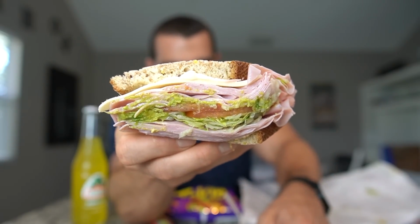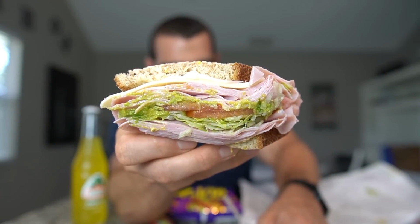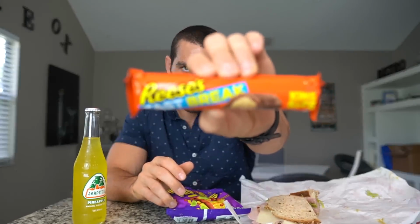Alrighty folks, we are back with some more food, and for this stop we went to Wawa. Wawa has an amazing selection of sandwiches. I was going to get a meatball sandwich, but I wanted something with higher protein, so I went with the ham and Swiss. Pretty big sandwich if you ask me. It has ham, Swiss cheese, lettuce, tomato, avocado, mayonnaise, and mustard. I also got a bag of Takis and my favorite candy bar in the world, the Fast Break. I can't even remember the last time I had one, but it's definitely been a while. Very excited for that. And then we have an Arizona pineapple.